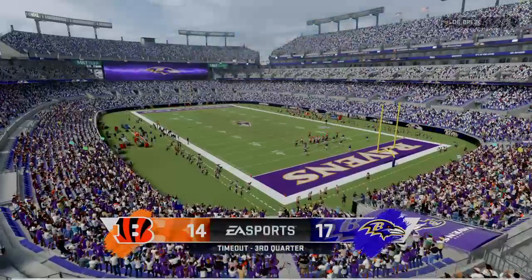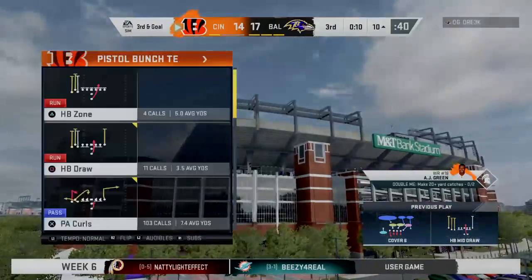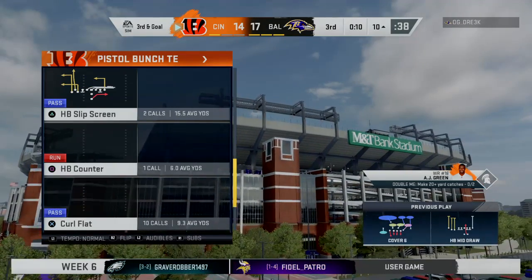And now maybe they want some extra time to talk about this third and long play as we'll get a timeout. And with that, they're down to 1 remaining here in this second half.